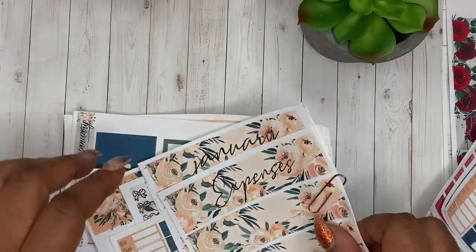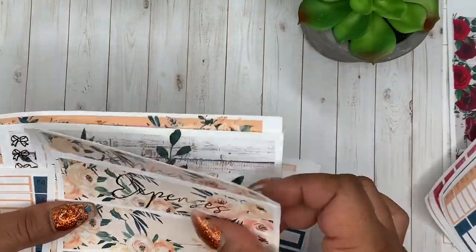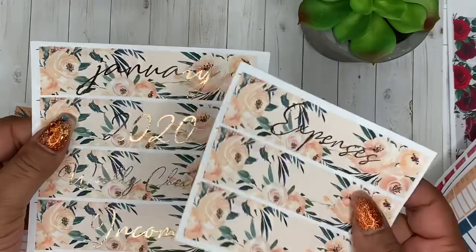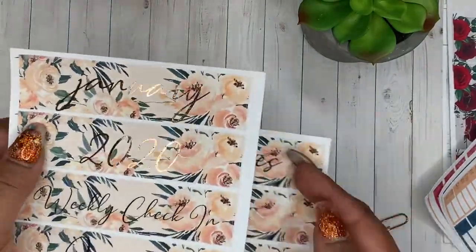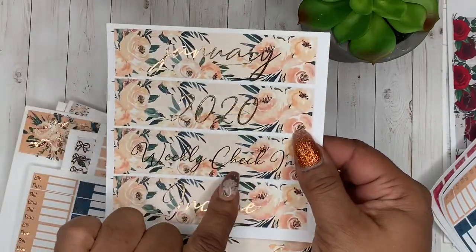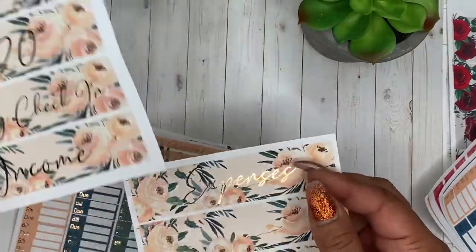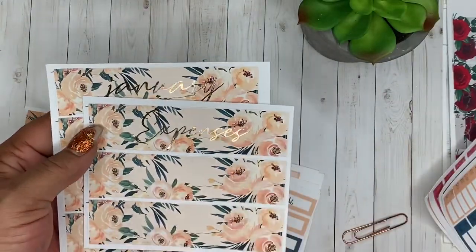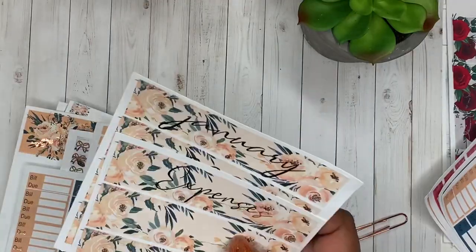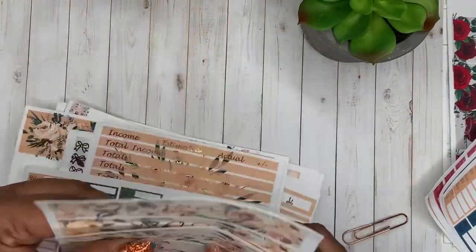And then in your Erin Condren Petite Budget Kit for January, you get your headers. You get January 2020 weekly check-in and income. And what I did was I added the 2020 so that that goes to the right of January. A lot of people didn't know you had an extra box just to cover that extra side. And then you get expenses. Also, a sidebar will be an add-on later if that's what you want.